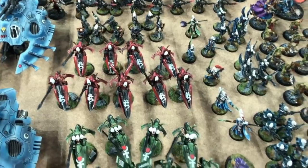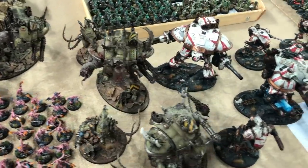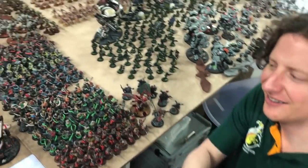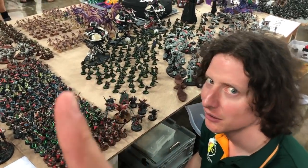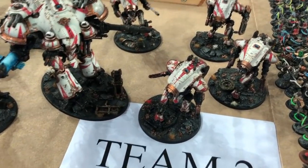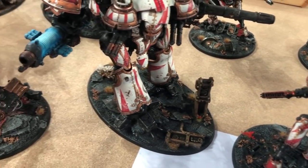Team Void, Drukhari, Playgrounds. There's some archetype lists. And then look at this. This is great. Hey, Pascal. Hey, how are you, buddy? Pascal from New Zealand. If you haven't seen his knights, I'll put a picture up right here. The weathering on these knights is really nice.